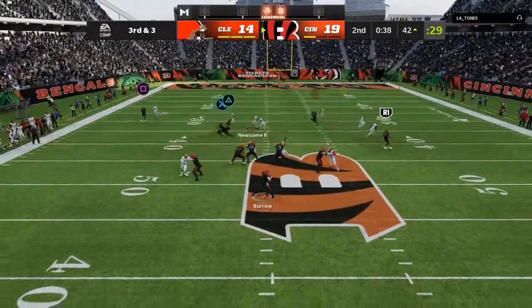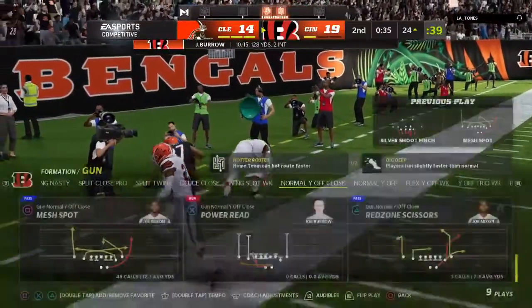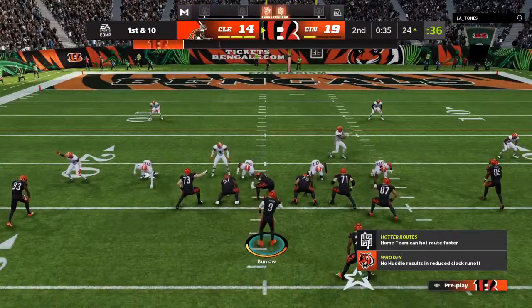From the shotgun, Joe Burrow. Got an open man, that's C.J. Uzomah. And he takes this just a few yards shy of the red zone before going out. And that's well executed there on 3rd down.